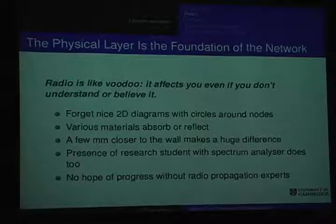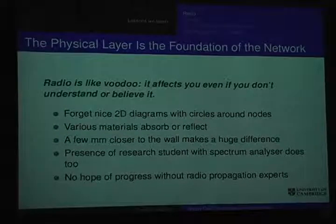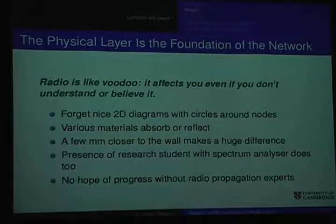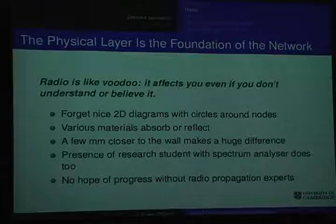So as for radio, radio is not my field. And so some of the stuff that occurred was a bit weird for us. When we were doing experiments in security, things that looked obvious weren't what reality told us. Whenever you try and make plans on a piece of paper saying, okay, you have this distance, and this is more or less the range of the nodes, none of this actually works when you go and stick the nodes on the wall. For example, the various materials that the walls are made of, and that you attach nodes to, absorb radio or reflect radio in various ways, and just sticking it a few millimeters closer to the wall makes a huge difference as to the propagation and path loss that you have.